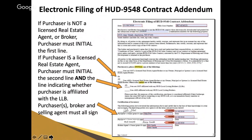And here's an example of the form that's required. I'm sorry. It's the HUD 9548 contract addendum. If the purchaser is not a licensed real estate agent or broker, purchaser must initial the first line. If they are a licensed real estate agent or broker, they must initial the second line and the line indicating whether the purchaser is affiliated with the LLB. Purchaser's broker and selling agent must all sign.